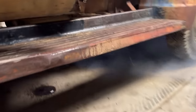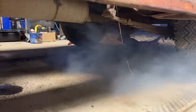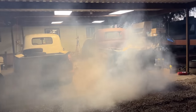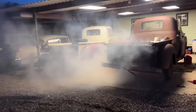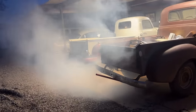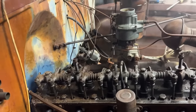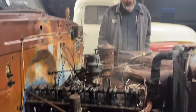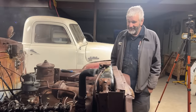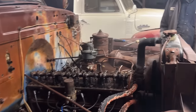Check out that pipe. Boy, she's smoking. Sounds good. Yeah, I thought it sounded pretty good. Something's a little off. That's just some valve clatter. Well, there's some water in there. Something's turning into steam. That is a big victory.